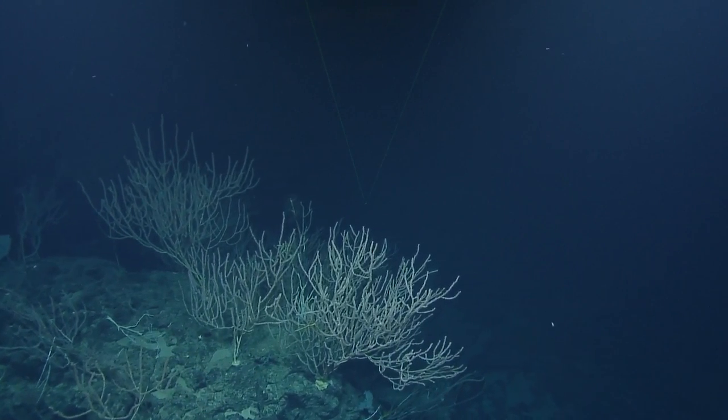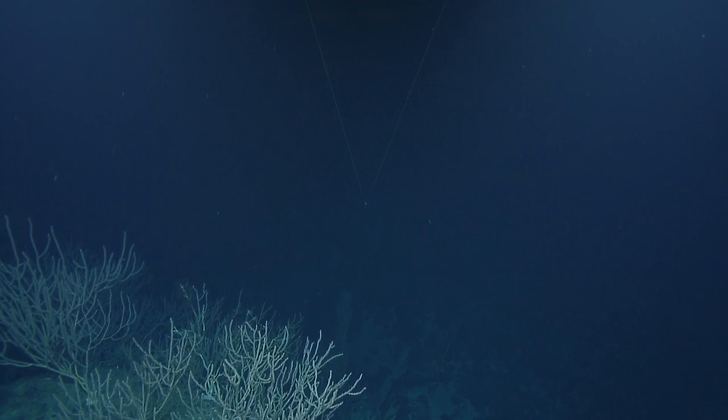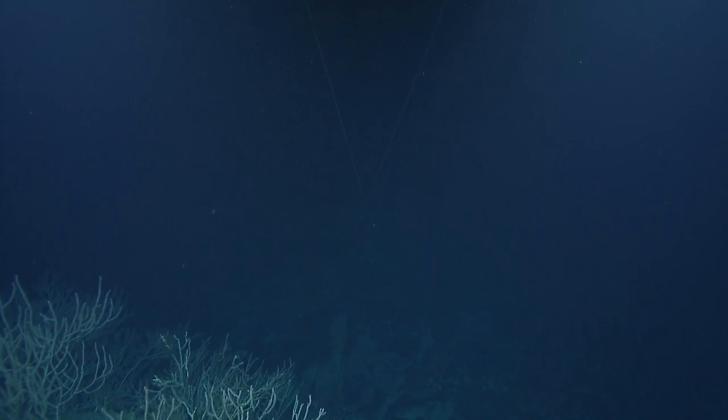I think different strategies, right? Some of them want to get up into the flow to filter feed, so they have a stalk, and some of them are moving around to the flow, so they're mobile. Two ways to crack the egg of how to get food. I don't think crack the egg was used correctly there. I'm not sure. I think I just made up that little colloquialism. They want food.